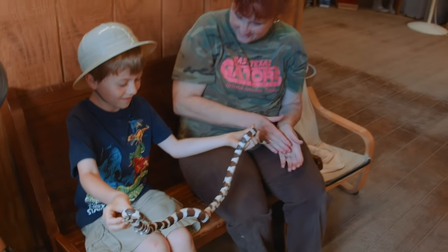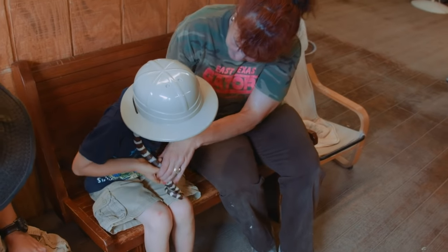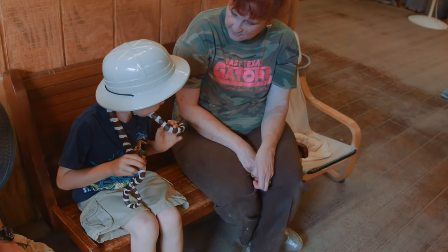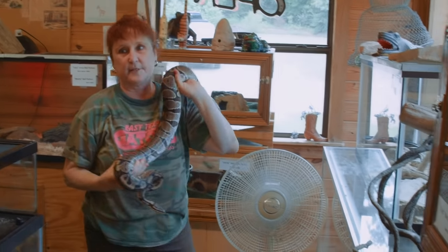Yay! Look at you! Good job! All right! He's got a fancy necktie. You can twist him around it, too. Now look up there and say, look at my new tie! New necklace? Great job, Park Ranger LB. You are doing well. This is Monty.